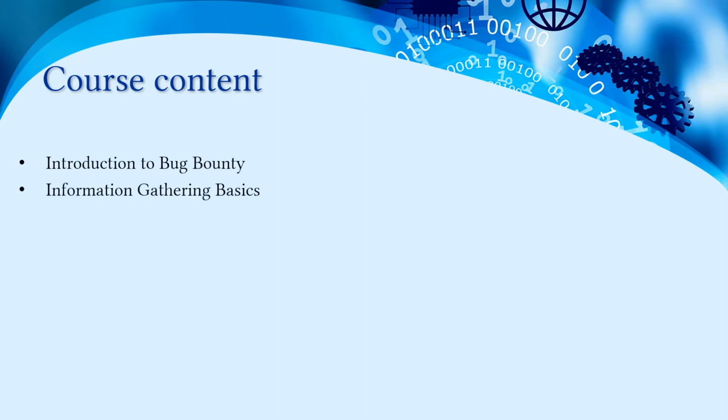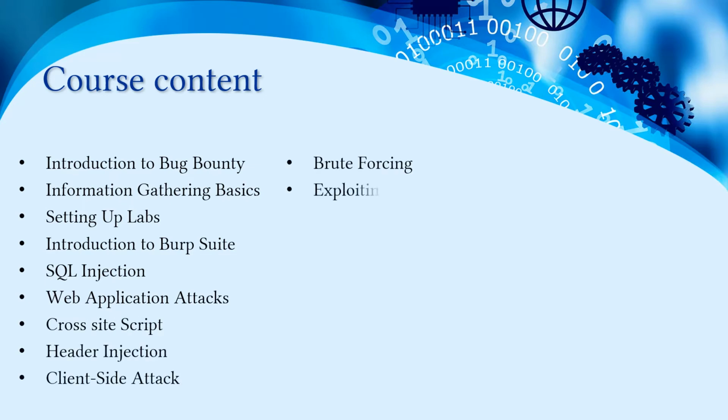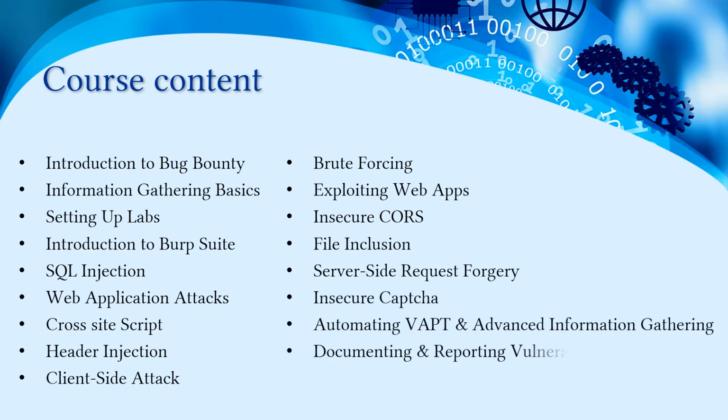And what do you learn through this course? Here is the course content. Initially we'll start with an introduction to bug bounty, and proceed with information gathering basics and setting up the lab, introduction to Burp Suite, SQL injection, web application attacks, cross-site scripting, header injection, client-side attacks, brute force attack, exploiting web applications, insecure CORS, and file inclusion, server-side request forgery, and insecure CAPTCHA, automated VAPT, and advanced information gathering, and also documenting and reporting the vulnerability, and finally concluding the course. So these are all the topics you'll be learning through this course.